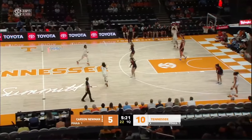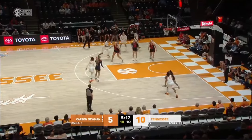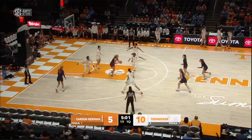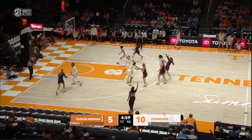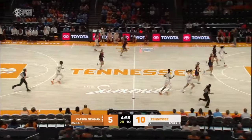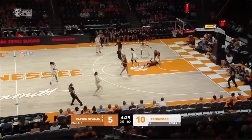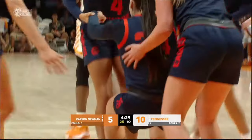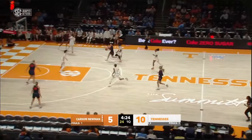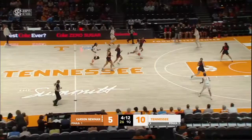Look at their rotations and their offense, and they're trying to find their brand, like you said, their style right now. Taylor battling underneath. Another opportunity. Sullivan can't convert. And it's Spear with the board. Christine, we've already seen multiple subs in the game. And a charge call. Tennessee leads, 5 early points for Ruby Whitehorn. Carson-Newman 0 for its last 8 from the field. Trying to change that here.